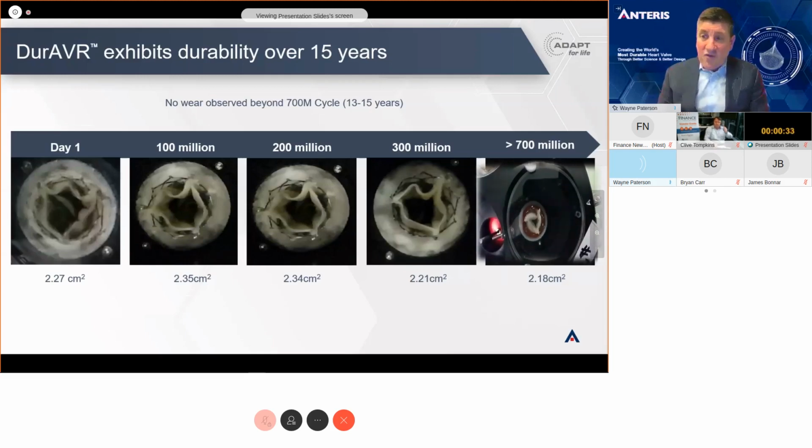We have tried a couple of competitor valves on the bench, and we saw one shred itself at about 150 million cycles. So they certainly don't go the distance. We're going to do some structured studies around that and publish that data.